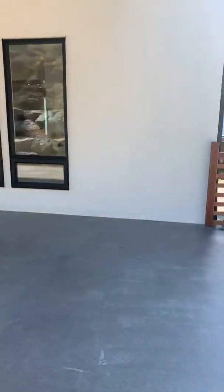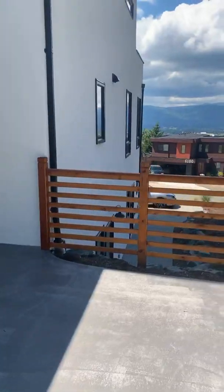Here's a back view of the place. Just pretty fantastic. Look at those big windows. There's some of the views I was talking about earlier.